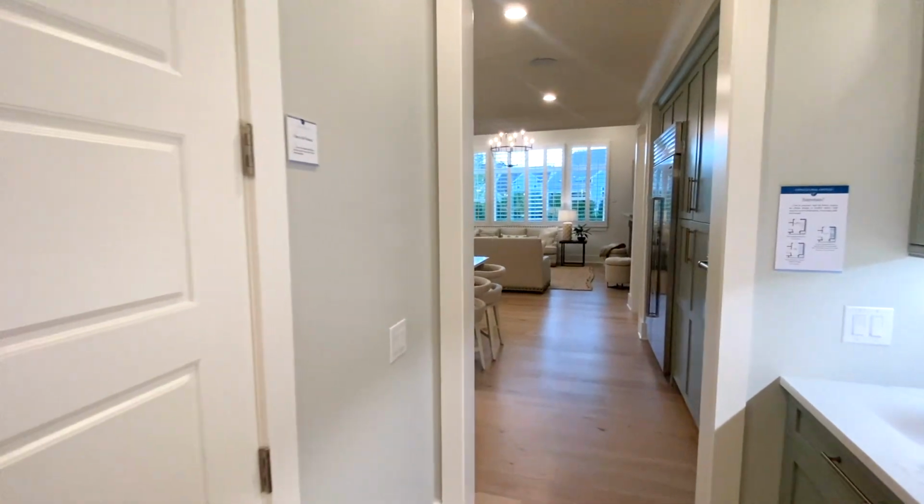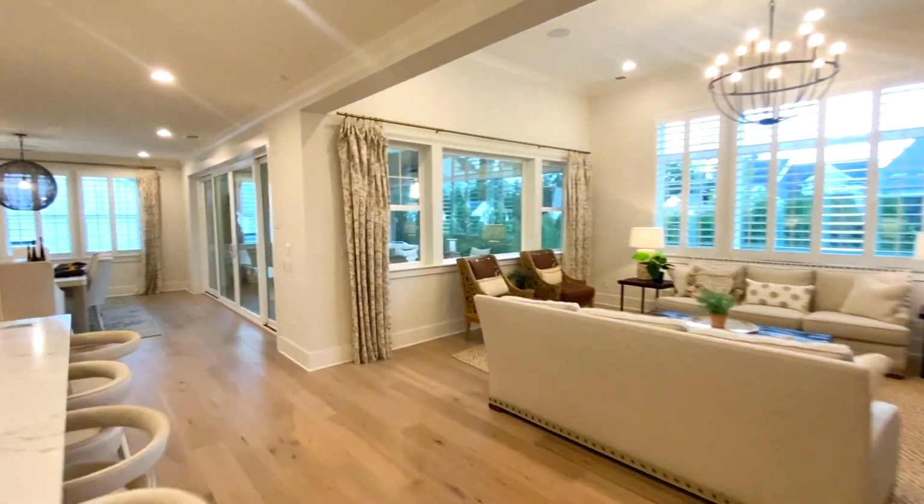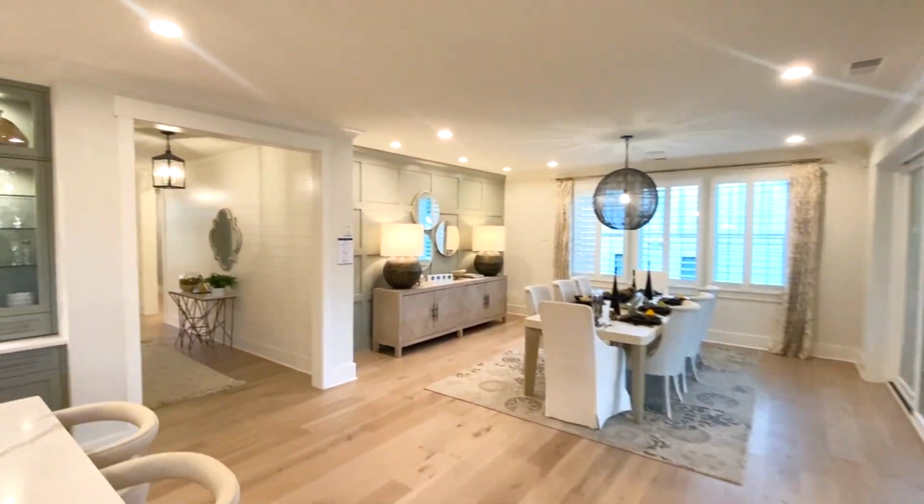So coming back here, like I said, we still got the upstairs to explore, and we're gonna trek up there right now. Ooh, and I almost forgot.